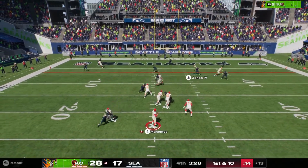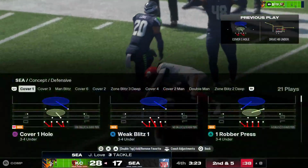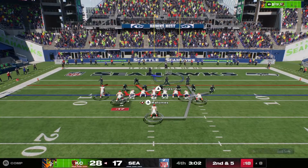Throwing from the gun. Here's Patrick. The left side into the hands of Hopkins. And they'll get about half of what they needed. It's a pickup of 5 and sets up 2nd and 5.